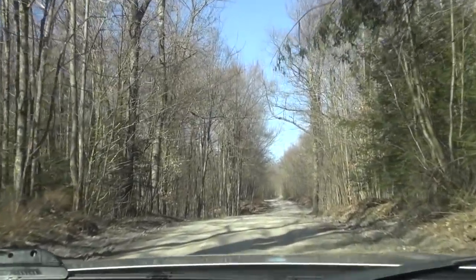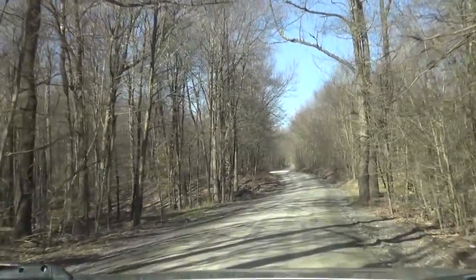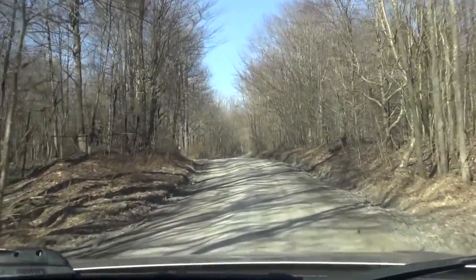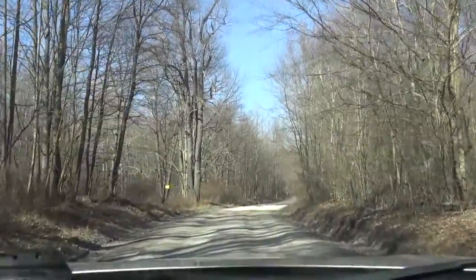And another question I always get is about another cemetery that's unmarked that is out in this area. And yes, there is a cemetery. I'm not going to talk about where it's at, just for the protection of it.